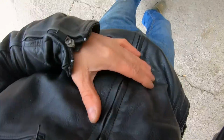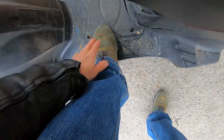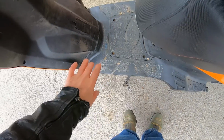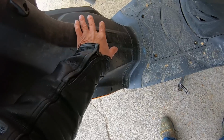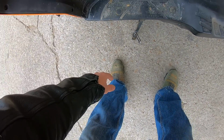Five layers here. Thermal underwear, Levi's. Two pair of socks with an open toe mesh sneaker. With a scooter, this is a wind block. Right, my feet go here, so it's different than on a motorcycle or a snowmobile or skiing. This actually provides a lot of wind break for your legs and your feet and your toes.